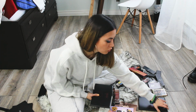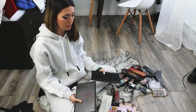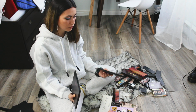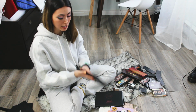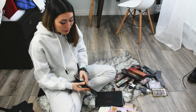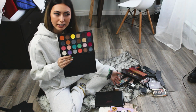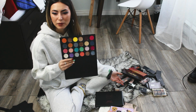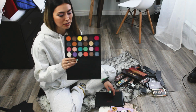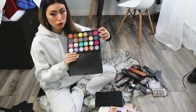I have two from JCat. I feel like JCat's not a super popular brand, and I don't remember exactly where I bought these, because I don't even think you can buy them in Canada, so I have no idea where these came from. But I have the Hollywood palette, which is so good. This palette is one of my favorites. I have so many favorites. It doesn't really make sense, but I kind of like that about this because it's so weird. I don't know why I like this, honestly, but I do. Not the biggest fan of the shimmers, but the two rows of mattes are so good.